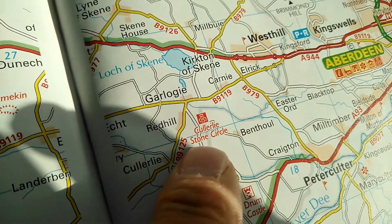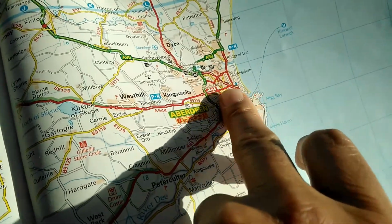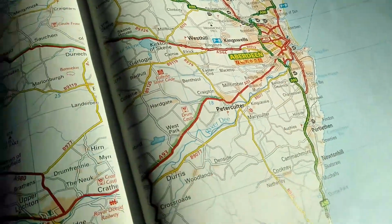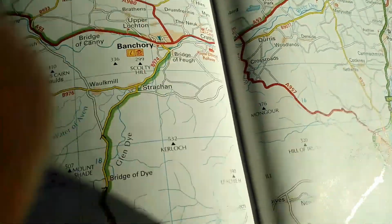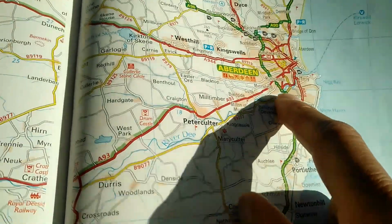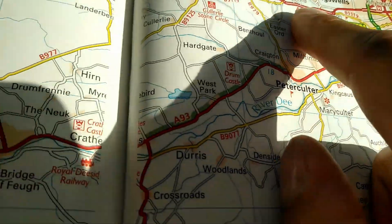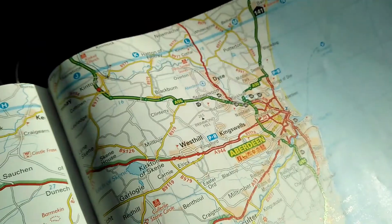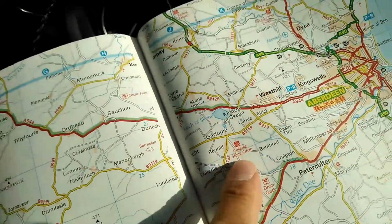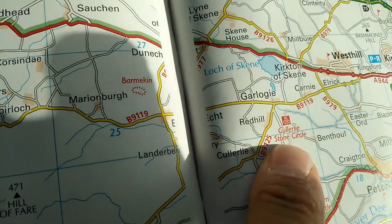Cullerlie Stone Circle. And it's not far from the city of Aberdeen. There's obviously many ways to get there, but from a reference point, from where I started, you could go right up the A90, and you could go along the A944 and come down. That's more of a direct route, but I took the scenic route. I'll be going back home with the direct route. It'll be dark at this point. But if you've got sat navs or Google Maps, you'll find it without any difficulty, really.